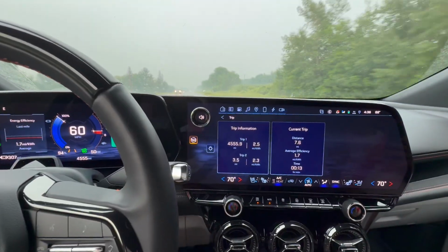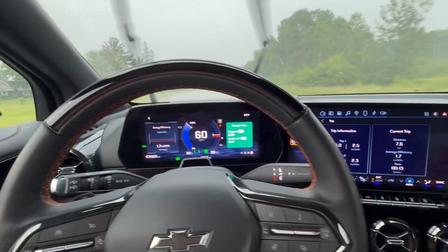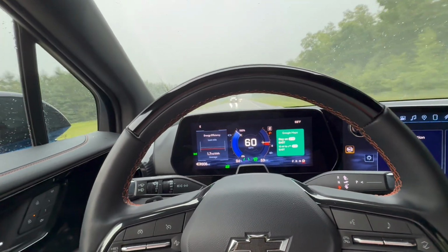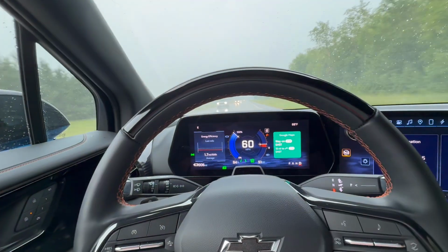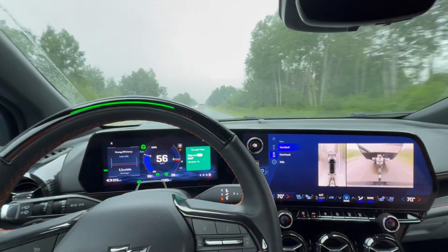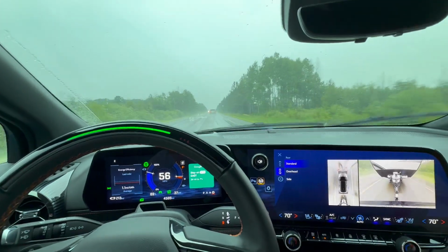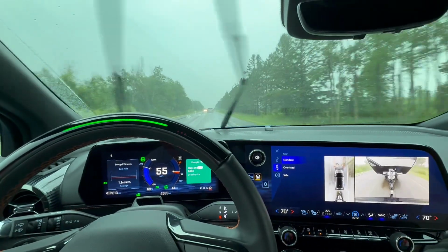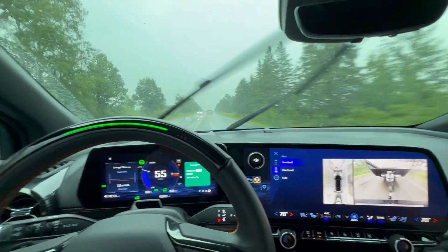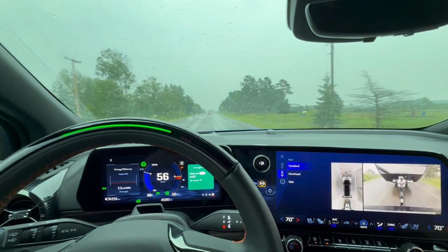So vehicle status. 94% already at 306 miles, hauling 51 kilowatts. Well, still raining on the trip, using Super Cruise now while towing the camper, and it's working great even in the rain. It's just keeping track really well, so it's nice that you can tow with Super Cruise.